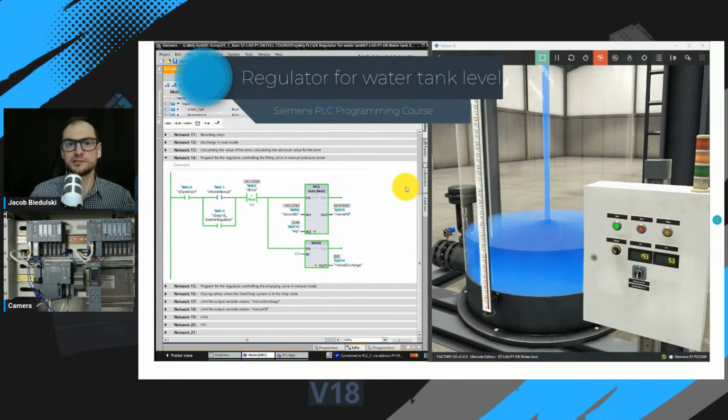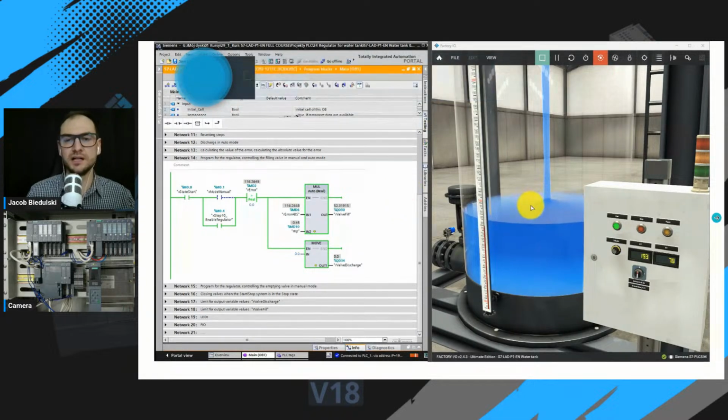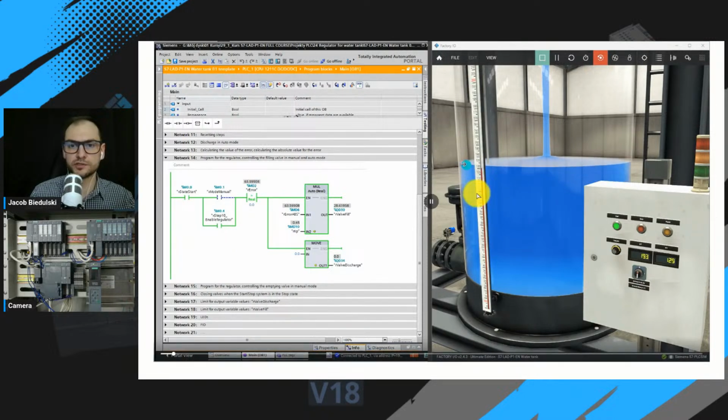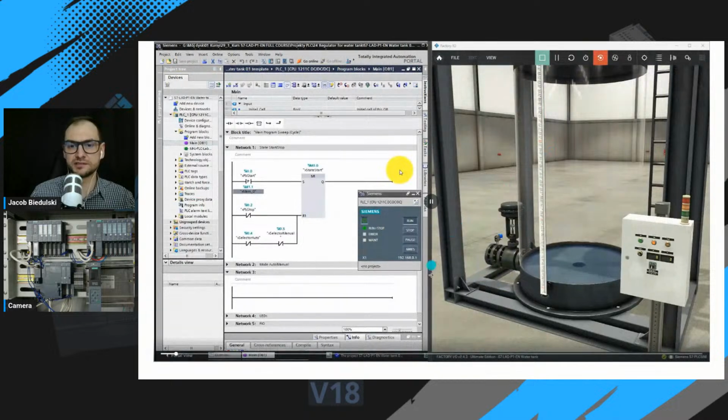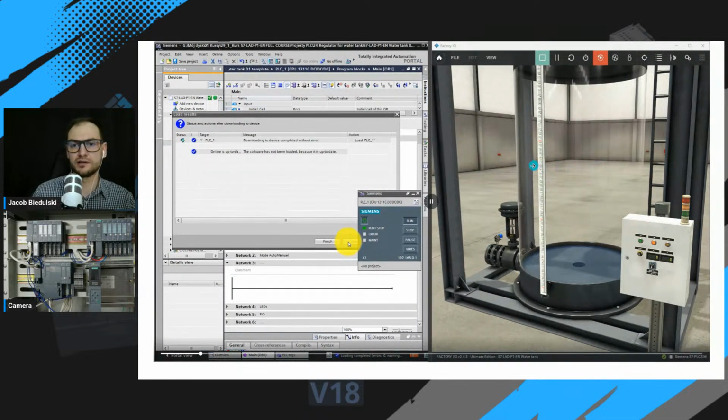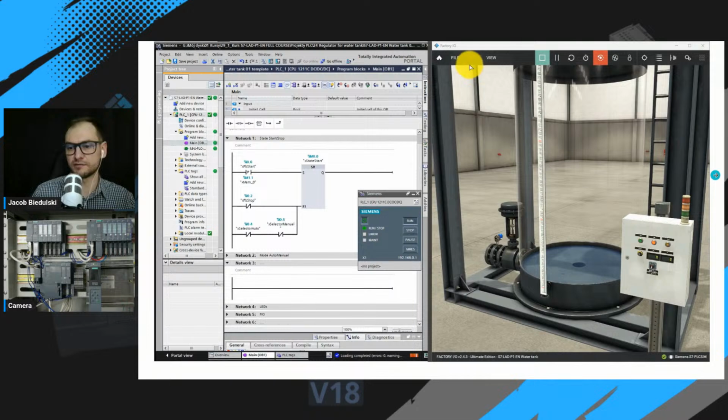The next project is the regulator for a water tank, where we will implement an algorithm of a proportional regulator for a real water tank. So this is a really nice project where you have a water tank with real-world behavior of the water level. You have to read the signal from the level sensor. You have two proportional valves for filling and discharging the water from the tank. And step by step, we'll show you how to implement a regulator to fill the water tank to a proper water level.